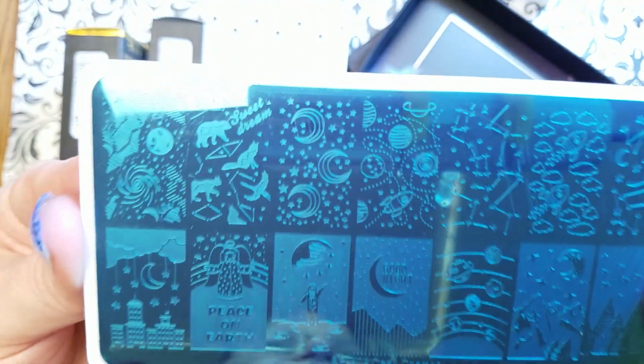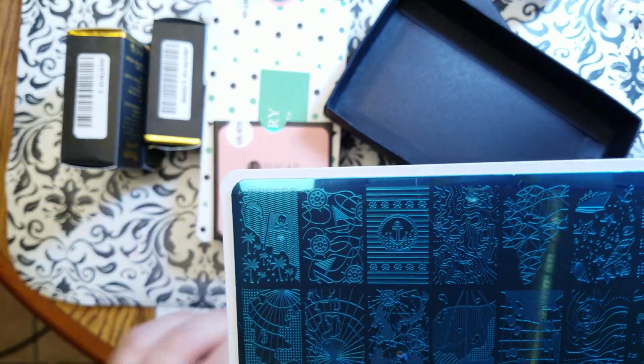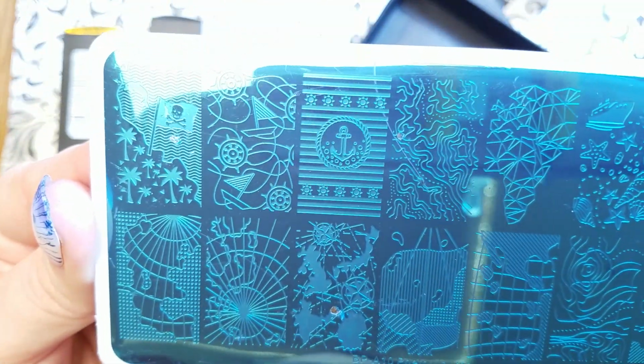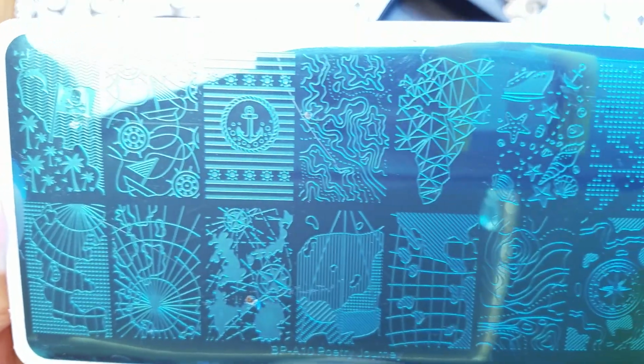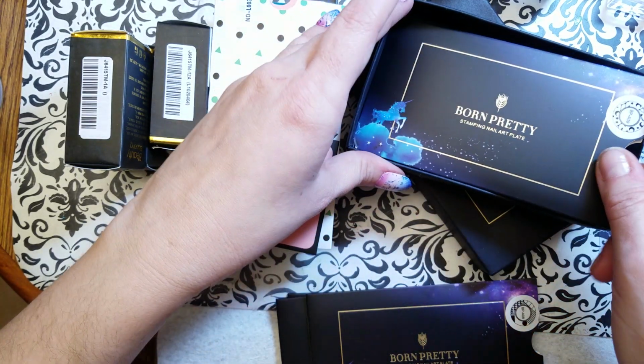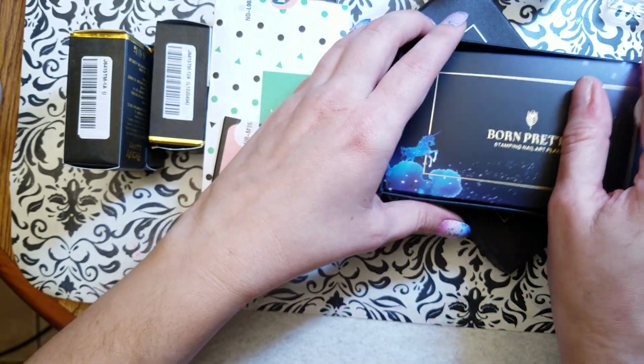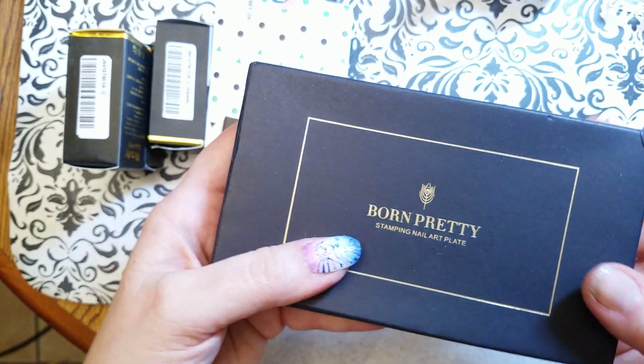BPA09. We have a cosmic plate, astronomy, etc. Gorgeous plate here. And we've got BPA10. It is a geography or navigation plate. Really beautiful here. I'm not the kind of person that appreciates all this extra packaging, but these sleeves really are just gorgeous. So if you're interested, that special edition is available now, and I will be swatching these within the next couple of days. So stay tuned.